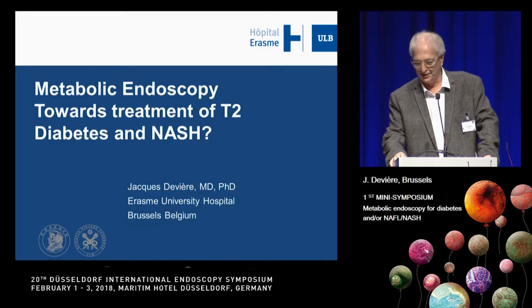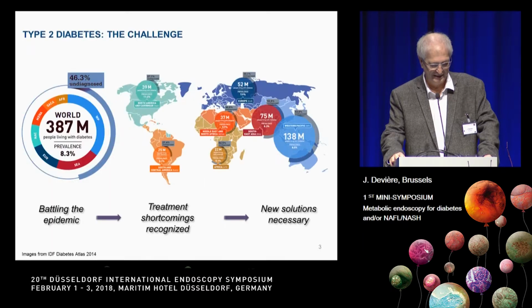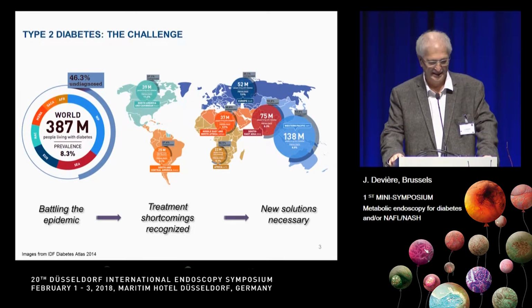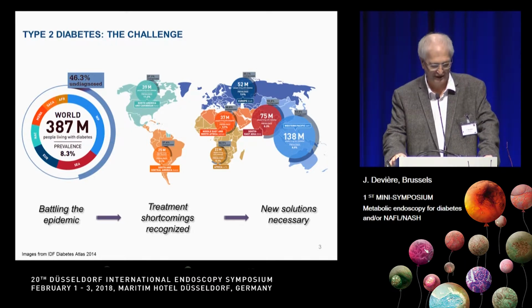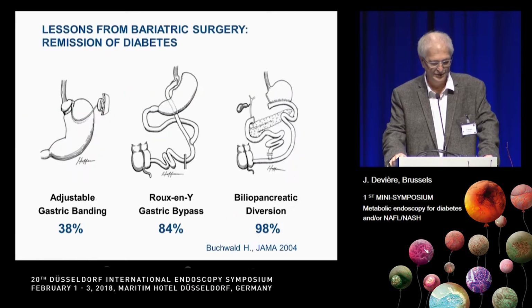So we spoke about obesity, and Dr. Martin spoke about diabetes. You have seen that the gut may play a role in diabetes, and diabetes, even more than obesity, is really a worldwide challenge with almost 400 million people affected worldwide. So it is clear that if we have new solutions, they could be extremely useful.